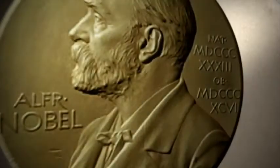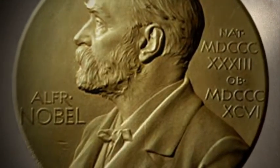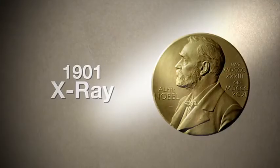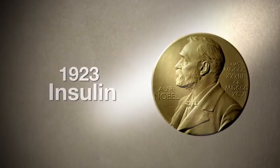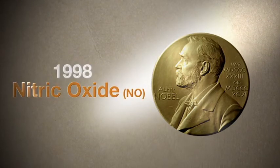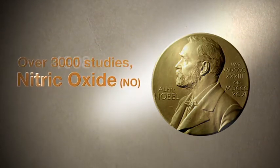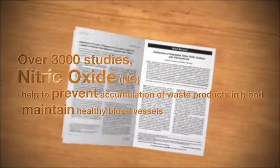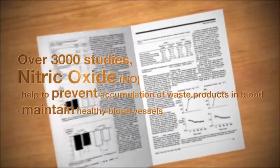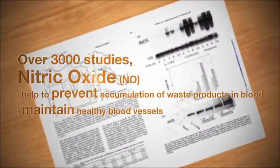Each year, the Nobel Prize is awarded to people who have conferred the greatest benefit to mankind in a variety of areas. 1901, X-ray. 1923, insulin. 1945, penicillin. 1998, nitric oxide. Over 3,000 studies show that nitric oxide, NO, in our body can help to prevent the accumulation of waste products and maintain healthy blood vessels.